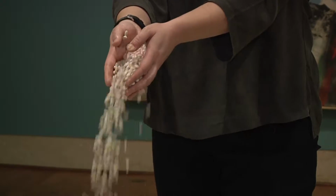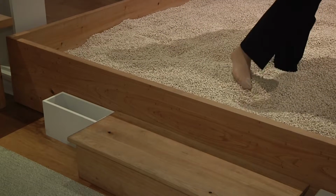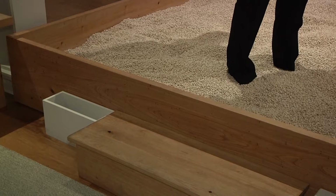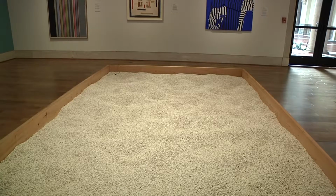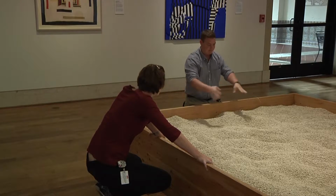It serves a special purpose for those who choose to partake in it. There's almost like this Zen calm that kind of comes over you. At times, other people get a bit more rambunctious. 2,500 pounds of Great Northern beans is what it took to make this dream of Allison Knowles come to life.